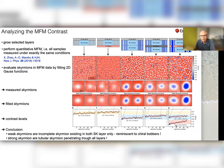Now, if you grow the 2 Skyrmion layers, but separate them with a non-magnetic tantalum layer, the Skyrmion contrast is about 0.54 Hertz, which is almost identical to the 0.58 Hertz we find for the weak Skyrmions here. So we can conclude that the weak Skyrmions in our tri-layer samples are actually Skyrmions that only exist in the bottom and top Skyrmion generator layer, but not in the intermediate ferromagnetic layer. We can also conclude that the strong Skyrmion must presumably be one that penetrates through all of the layers.